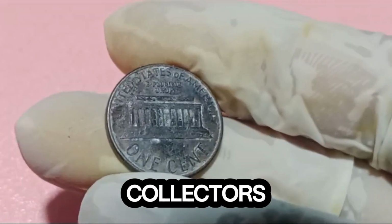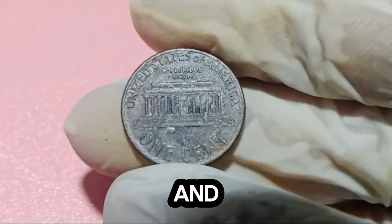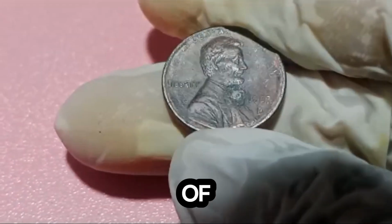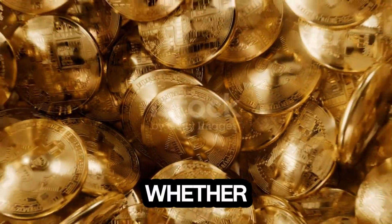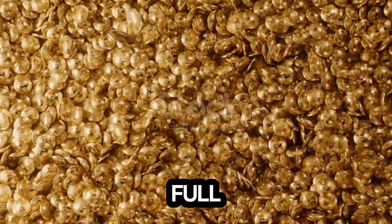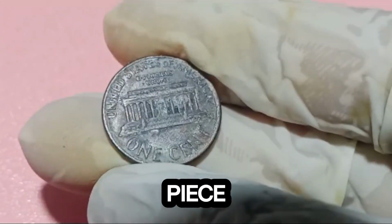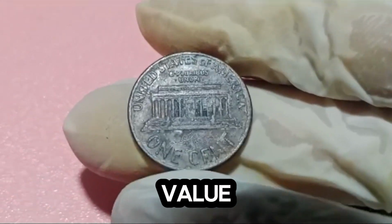Welcome back, coin collectors and history enthusiasts. Today, we're diving deep into one of the most iconic and widely collected coins in the United States, the 1987 D Lincoln Cent. This penny holds a wealth of historical significance and value that make it stand out among collectors. Whether you're a seasoned numismatist or just starting your coin collection, understanding the full history and value of the 1987 D Lincoln Cent will undoubtedly add another layer of appreciation for this tiny piece of American heritage. Stick with me to learn why this coin could have more value than you might think.